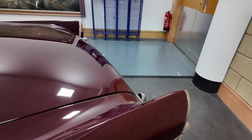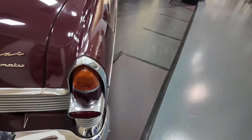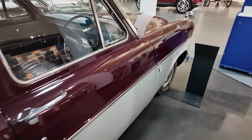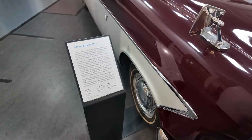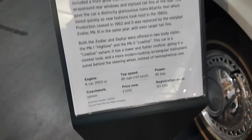What is this? And this is not a Ford. Is this a Ford? Zodiac. Now, is it a Ford? Be able to tell by the lights. I don't know. What is this thing? Looks kind of Fordish. It is. Ford Zodiac. Interesting. Only 85 horsepower. 85 mile an hour. 6-cylinder.